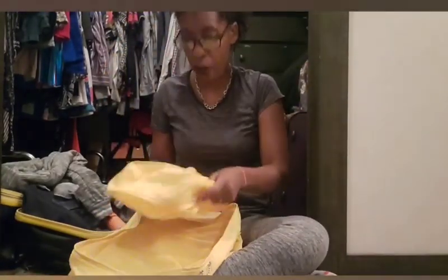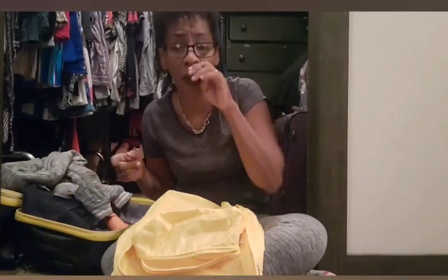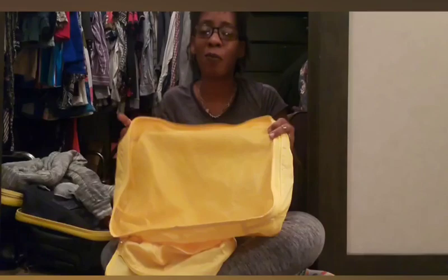They came stacked inside of this. It's like six of them. Got them from Amazon. I'll link them below because they were really inexpensive, and this really helps the packing.